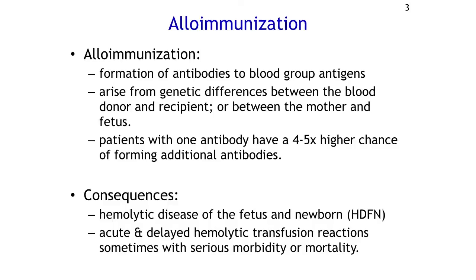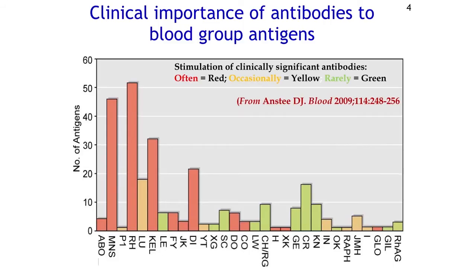When there is leukodepletion, HLA antigens are going to be reduced, and we don't see the consequences of HLA alloimmunization. Now, for red cell alloimmunization, the consequences include hemolytic disease of the fetus and newborn, and also acute and delayed hemolytic transfusion reactions. And these can come with serious morbidity and mortality when the incompatibility is major at the ABO level. The figure here shows us the clinical importance of antibodies to blood group antigens.